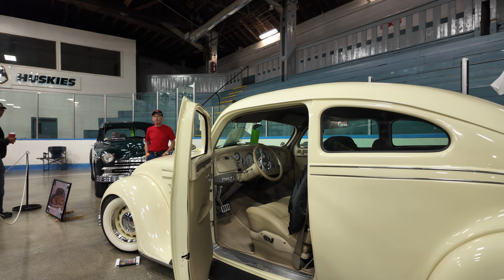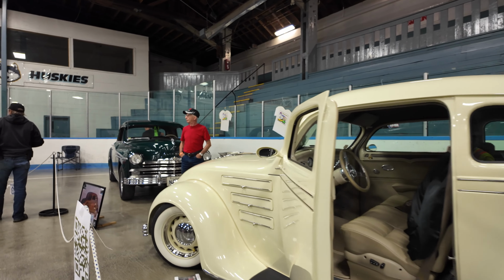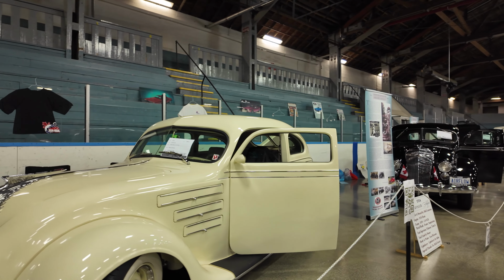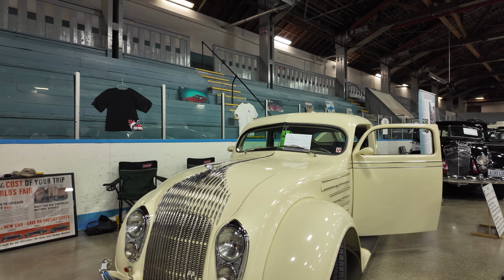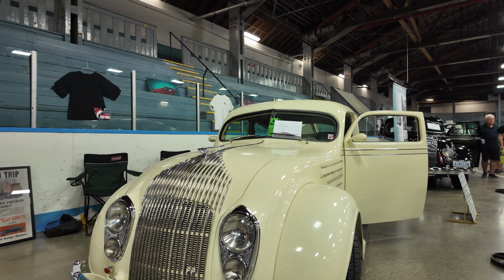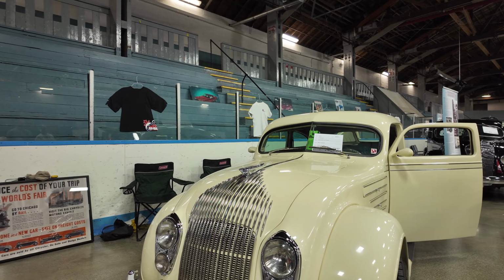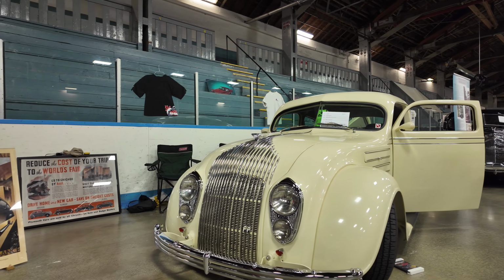There you go, that's the one for you, Bree. An Airflow. This yours? Oh, nice, that's phenomenal. So it actually has a Hemi in it, eh? Wow, that's crazy. You don't see none of these. 1934. That's history right here. That is a rare car.